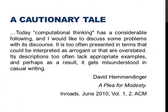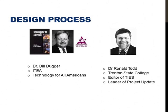And wiser heads like Hemmendinger have said, no, hang on, these other subjects have all got their own claims to things. Mathematicians, for example, have a claim on abstraction long before computer scientists ever existed. And in fact, computer scientists are not the first group to make this claim of universality. The design technology movement have been making it for decades. Everything that's man-made is subject to the design process, whether consciously or subconsciously, and that includes all computer programs and all computer systems.